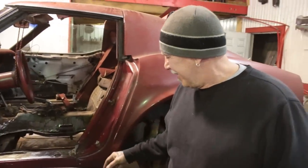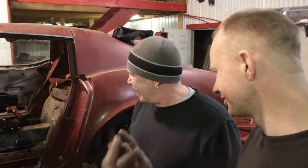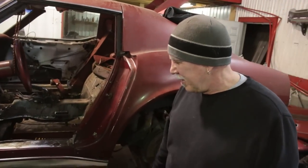So onto the driver's side as well. Driver's side's cut out. It looks good without the rust in it, right? Now it's not so daunting. You're like, oh, just lay the floor in there and plug weld it, and we got a decent car.